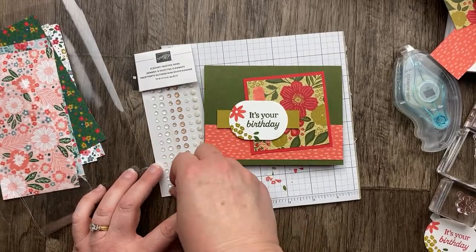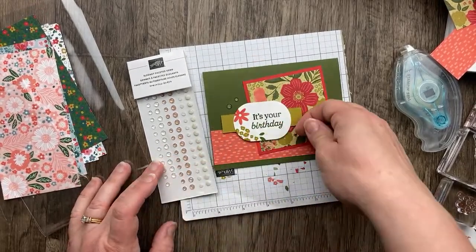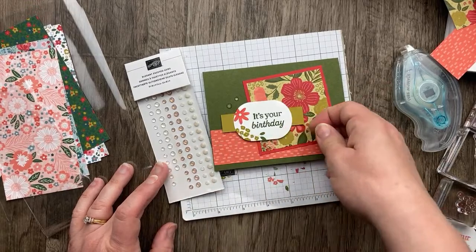In the meantime, let's use some bling. I'm opting for the clear ones. I kind of like it there. I was joking, but I'm going to leave it.